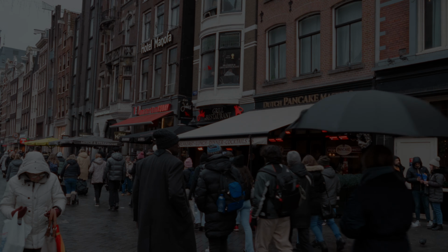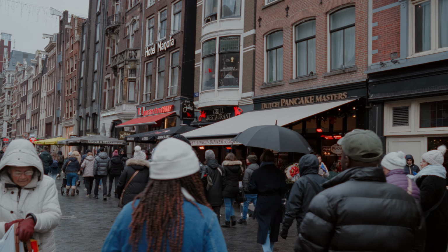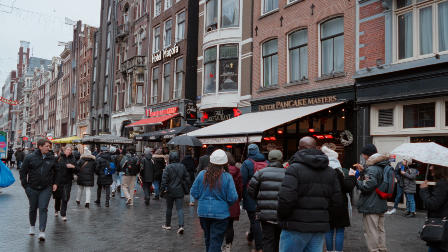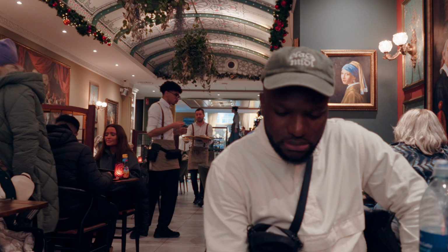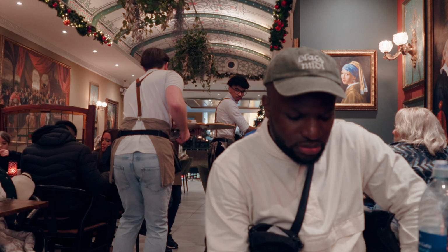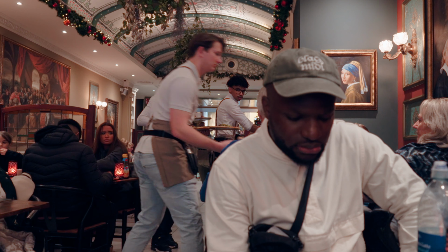Whilst I had an itinerary for the best food spot in Amsterdam, they were all dotted around the whole city, but nowhere near our current location, which meant we kind of had to succumb to a lot of the tourist traps. And so we stopped at Dutch Pancake Masters, which actually wasn't all that bad in terms of atmosphere.